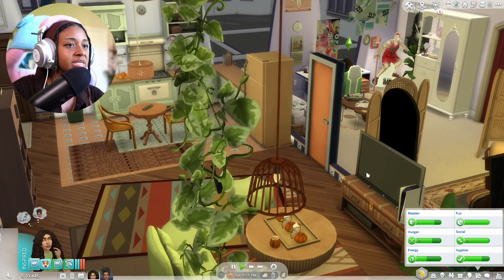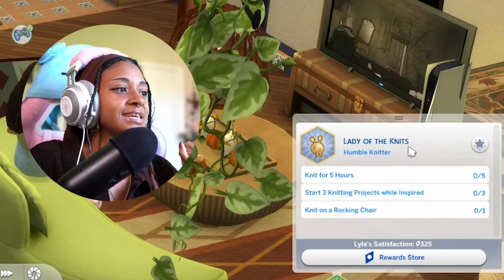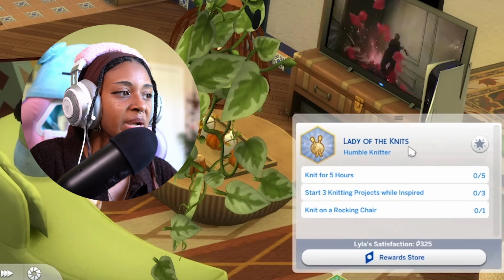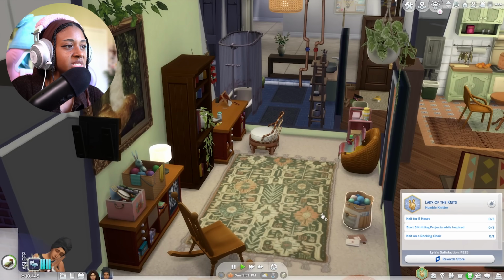Well, Lila's sleeping, so let me look at the tasks for the knitting. Alright, Lady of the Knits. Knit for 5 hours, start 3 knitting projects while inspired, and knit on a rocking chair. Put a yarn basket in the Sims inventory to begin knitting. I'm guessing this is a knitting basket?